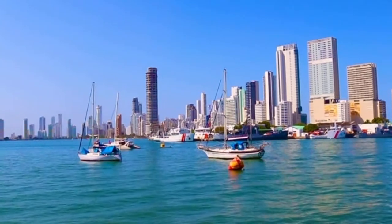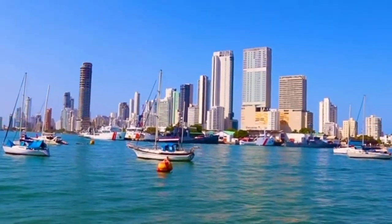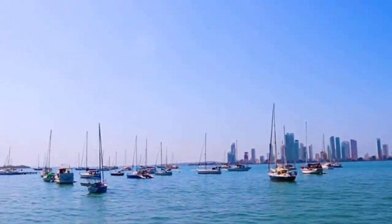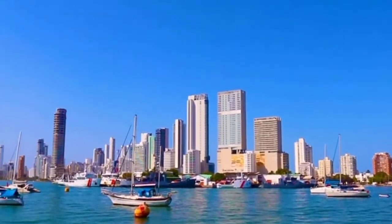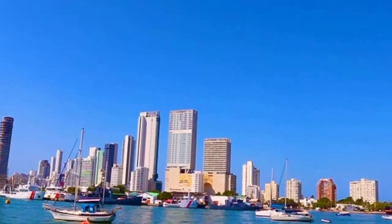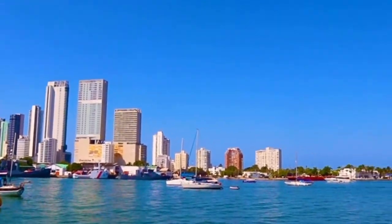So guys, right now we are on Pastelillo, Cartagena. This is where you get the view of the old city, you see the sea and you see all the boats. The hotel and the coast like this and the whole city, the ship, the coast. Yeah, so I got my friend right here telling us about this city.